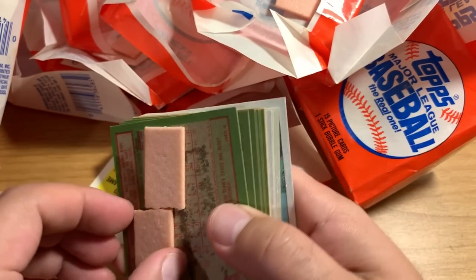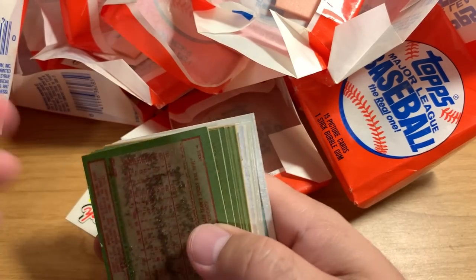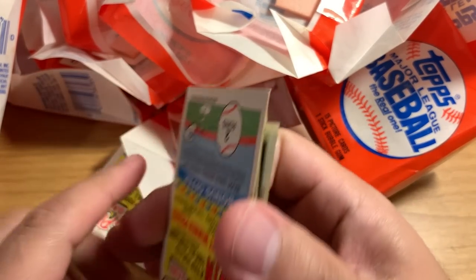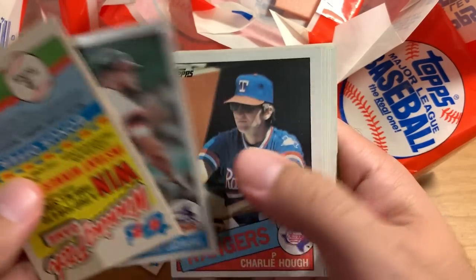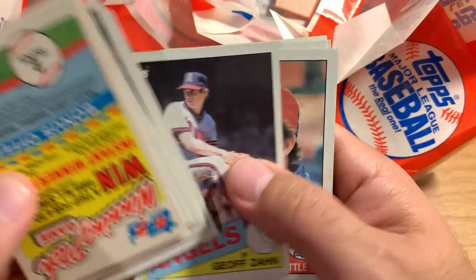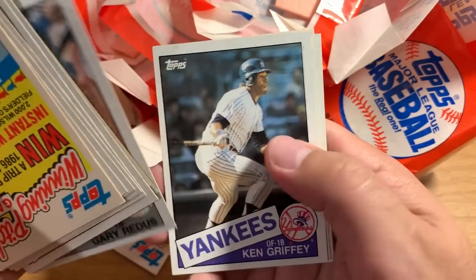I especially think this is true because if they're selling resealed packs, they may not have done it themselves, but if they did, it's basically fraud. Like, it's a crime.